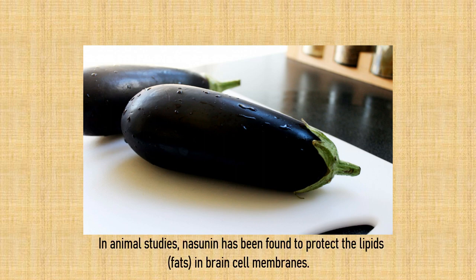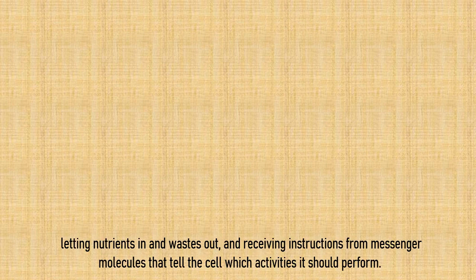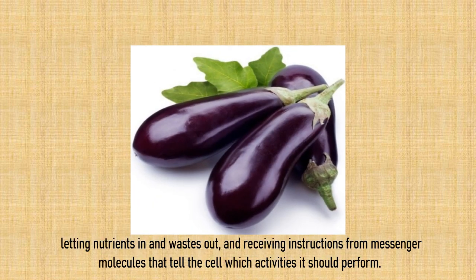In animal studies, nasunin has been found to protect the lipids, fats, in brain cell membranes. Cell membranes are almost entirely composed of lipids and are responsible for protecting the cell from free radicals, letting nutrients in and wastes out, and receiving instructions from messenger molecules that tell the cell which activities it should perform.